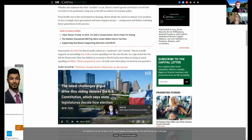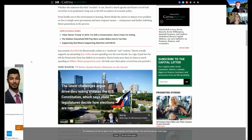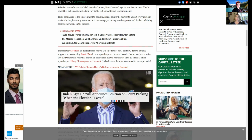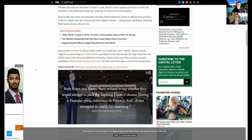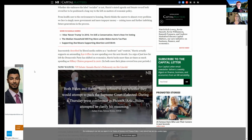There's also the word inaccurately described at the beginning of that sentence. Yes, that clearly points to what you were saying: if they say inaccurately described, then they're saying she's not a moderate and she's not a centrist. She's way far left. She's scary. You need to run screaming for the hills. I mean, that's what they're implying with this.